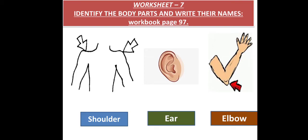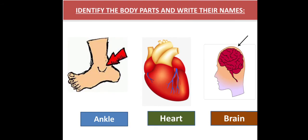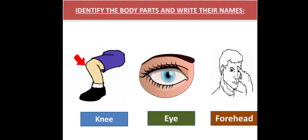And worksheet number 7, identify the body parts and write their names. The first body part here is called shoulder. Okay. Second picture is an ear. The third picture where the arrow mark is showing, that is called an elbow. The arrow mark is showing you an ankle. The next picture, you can see a red bright heart. Right? Heart. After that, you can see an arrow mark showing you the brain. You can also see an arrow mark showing the knee. That is a knee.